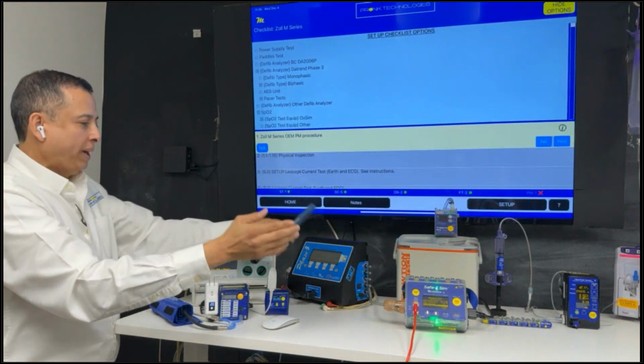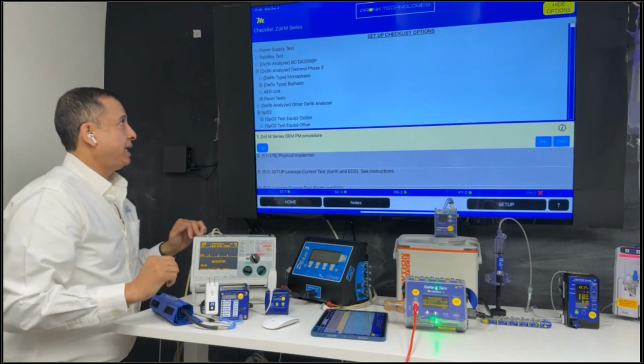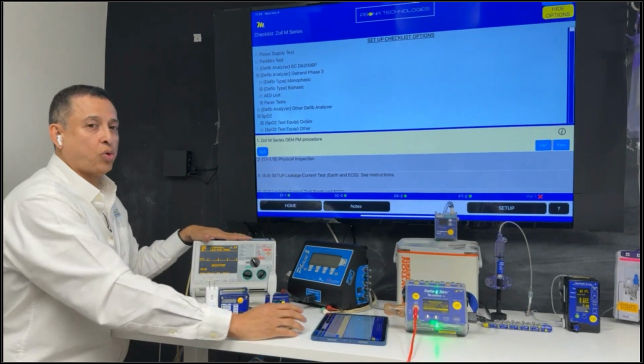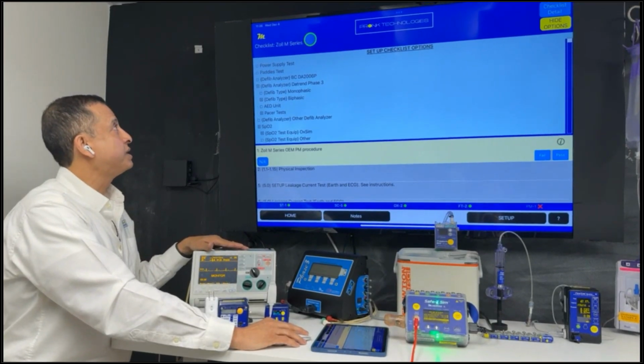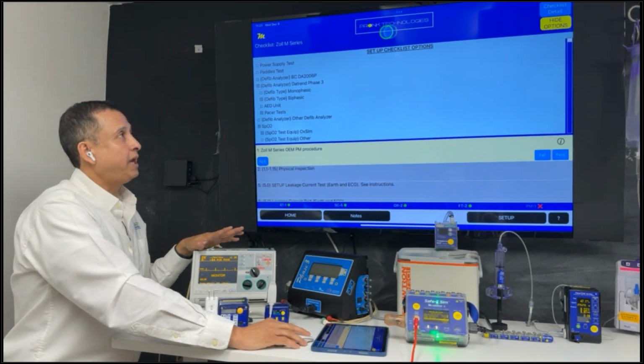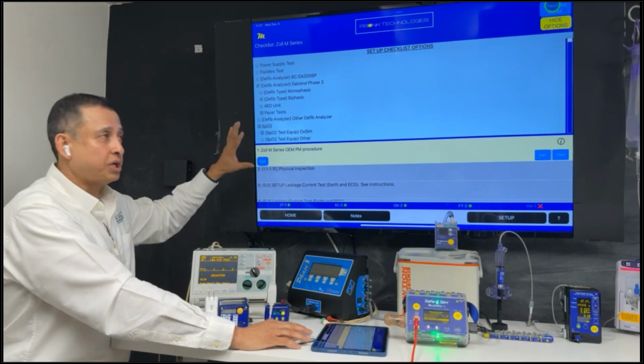And then it will open up the proper procedure for that asset ID. So in this case, we're going to service a Zoll M series. And you can see at the top, it opened up that Zoll M series procedure as well. And over here on the right, if you wanted to double check the details of the origin of this procedure, you can see it here as well.